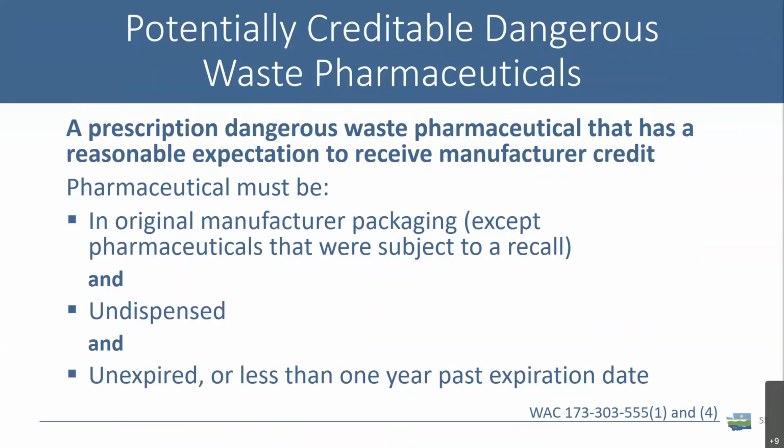Annual reporting is not required for potentially creditable pharmaceuticals, but healthcare facilities must keep shipping records for 5 years. For spills, manage cleanup materials as non-creditable dangerous waste pharmaceuticals.